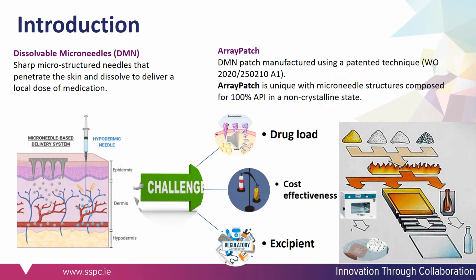ArrayPatch is a new patented microneedle technology. ArrayPatch is unique, with a microneedle structure composed of 100% API in a non-crystalline state. In a process similar to glass production, where we heat up the sand to the melting point, and then we shape the melt as a glass bottle or a glass sheet. Similarly, we heat up the medication to the melting point, then we shape the melt into microneedles, and then we cool it down to get the strong, sharp microneedle structure. This technology was patented and published in 2020.